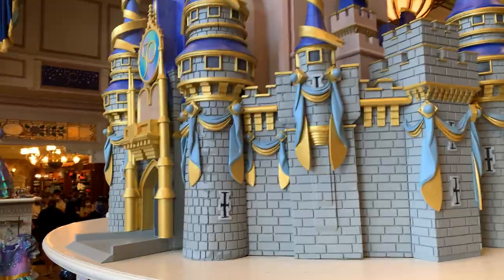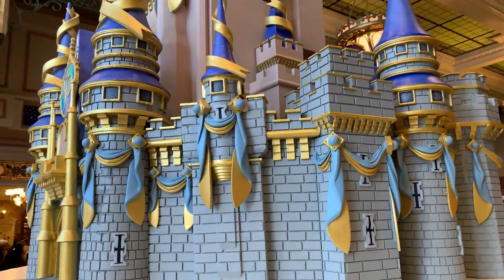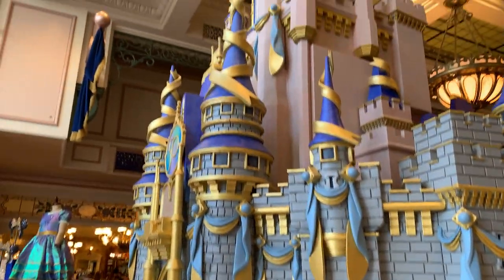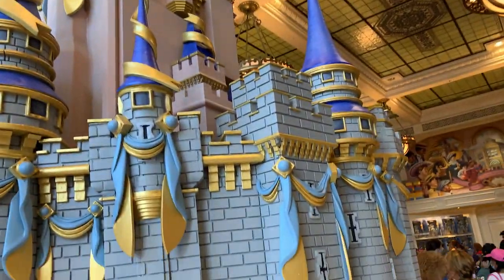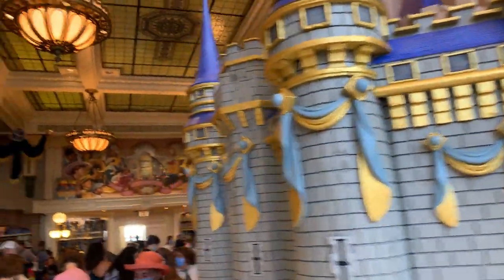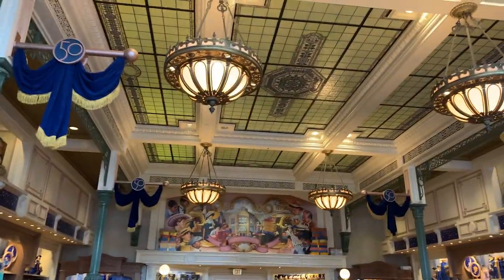I know I showed this earlier, but I think this replica is so awesome. I mean, they did such a good job at making it look identical. I wonder if that's the model they used to put up the decoration and see what it looked like. I don't know, really cool though. Oh, and then look up top there. They've got little decorations all up there.